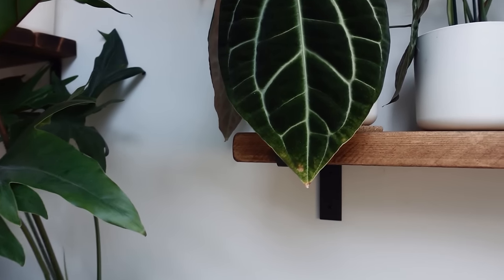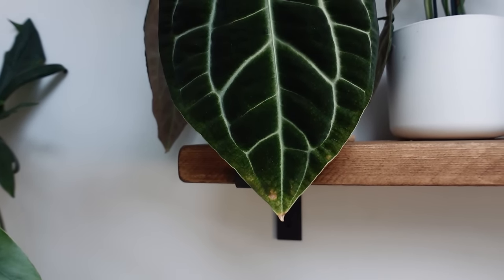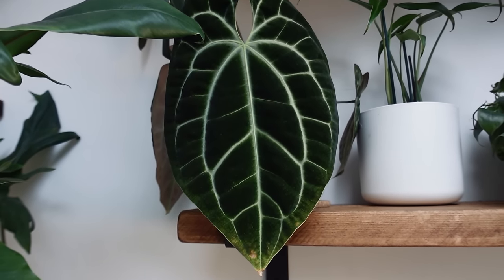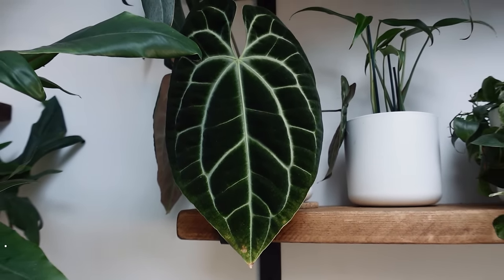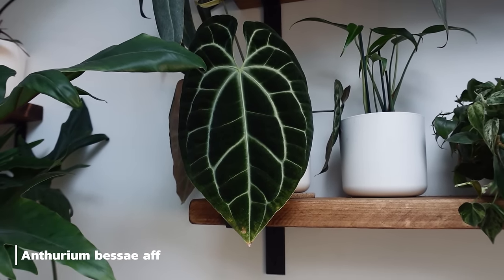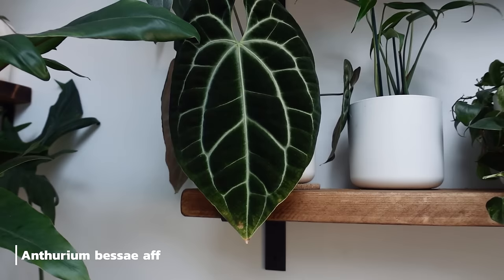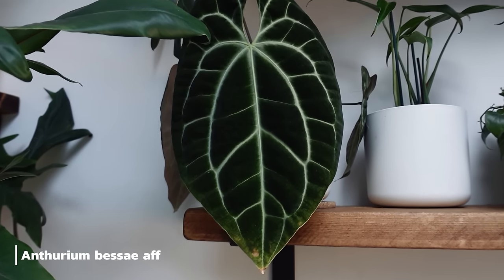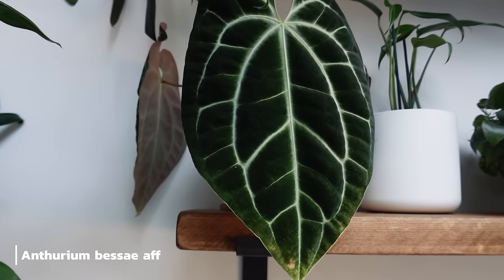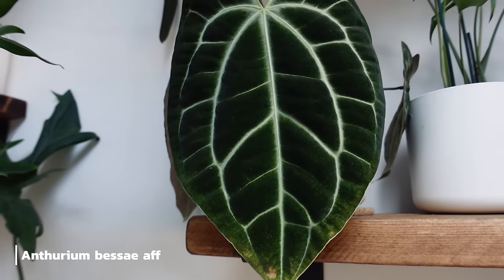Right, another casualty. This once gorgeous thing, and I know you know it was gorgeous because a lot of people have seen it on Instagram. This is my Anthurium Bessii Af. And don't get me wrong, it is still gorgeous. It's just, it suffered, okay? I didn't realize it was spider mites. I thought it missed a watering. It hasn't. It's actually covered in spider mites. Isn't that just wonderful? You spend all this time growing plants.